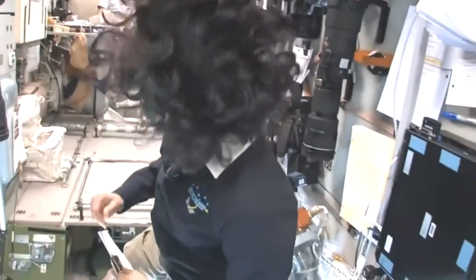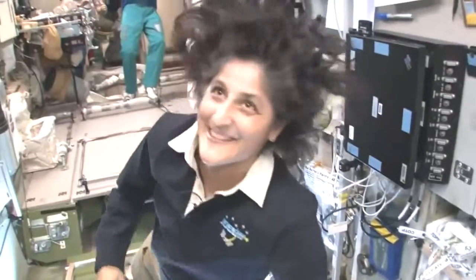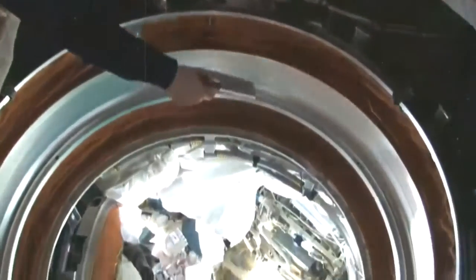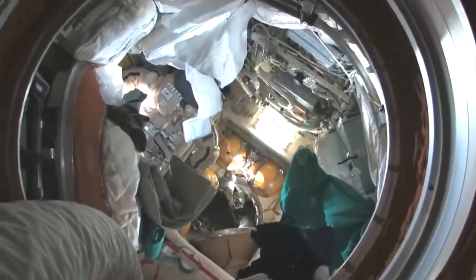We're going to check out our Soyuz real quick. Make sure it's ready to go. All right, back to the Soyuz. I'm going to stop here just for a quick second. You can see on the Russian spacecraft there's also other modules that stick out, down, and above. Right here is, let's see, I'm trying to be oriented.